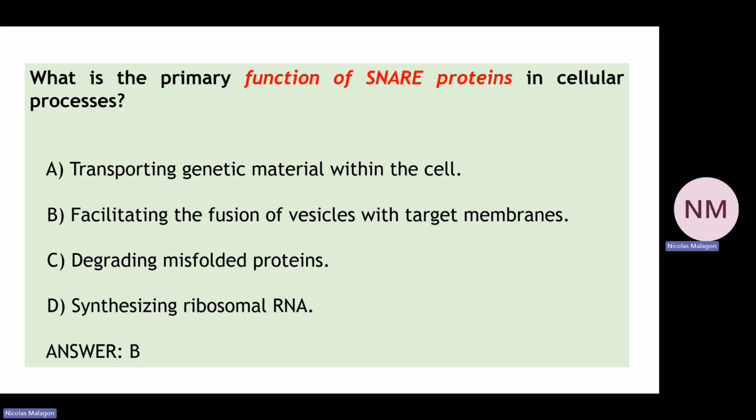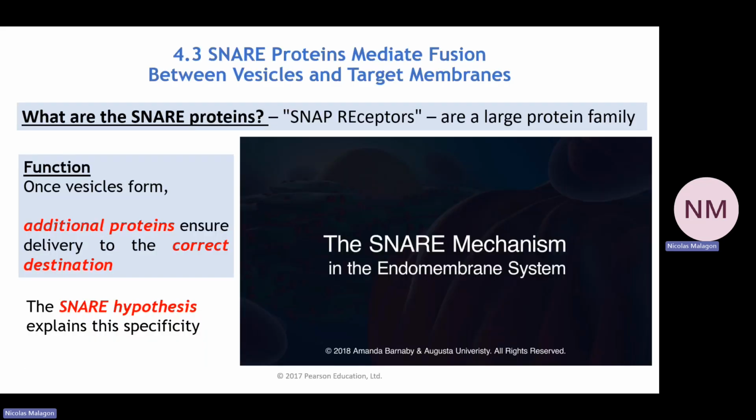So the function of the SNARE proteins, I was very smart here, and I gave you the answer that is B, that you can see there: facilitating the fusion between vesicles.